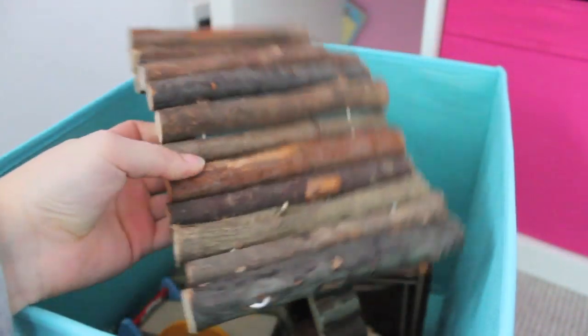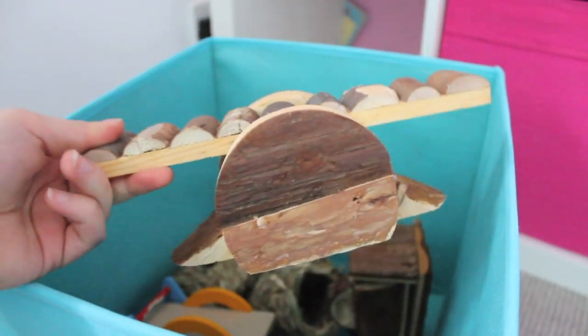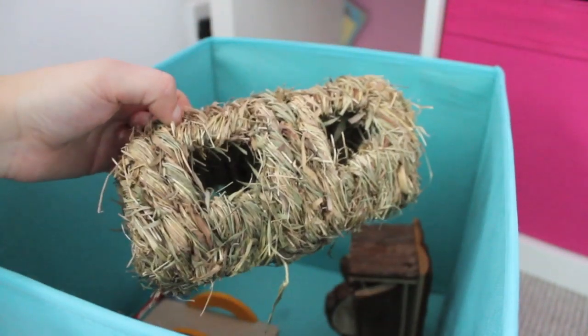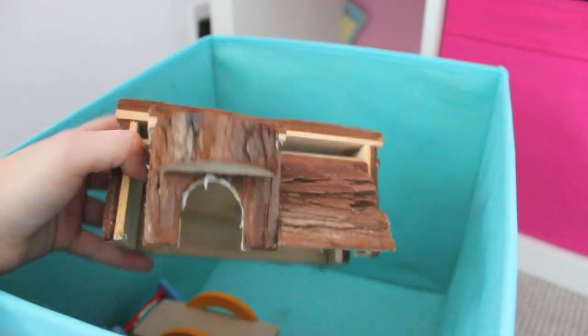So I have this wooden huge bridge, which I like to use as a ladder for Misty to get in and out of her cage when she's doing free range time. I then have a woodland seesaw, a seagrass nest, another seagrass nest, one of these little cabin houses, which was Mickey's. He didn't really like it, but yeah.